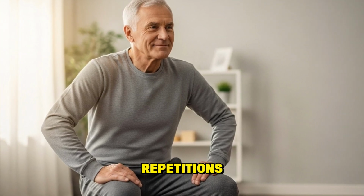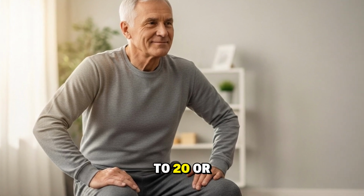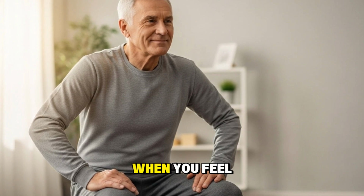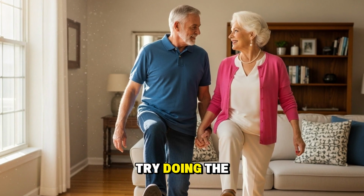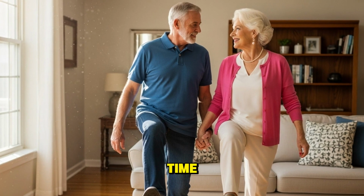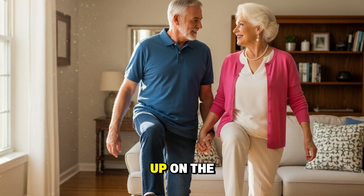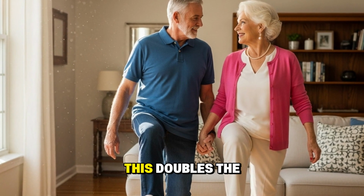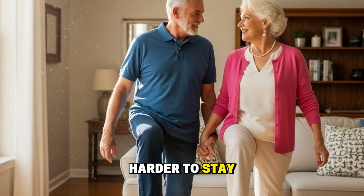The slower you go, the more strength you build. Start with 10 repetitions, and as you feel stronger, work your way up to 20 or even 25. When you feel comfortable, you can take it to the next level. Try doing the exercise on one leg at a time, lifting the other foot slightly off the ground while you rise up on the standing leg. This doubles the challenge, forcing your body to work even harder to stay steady.